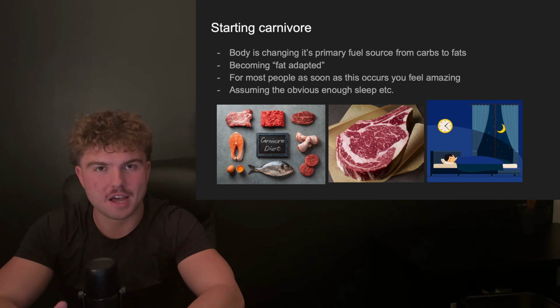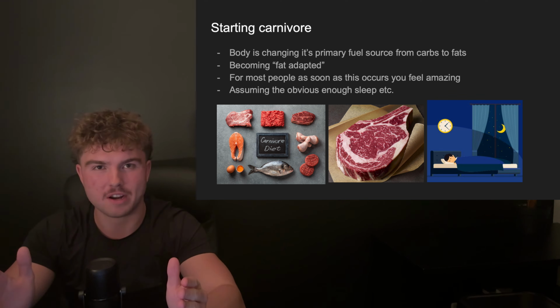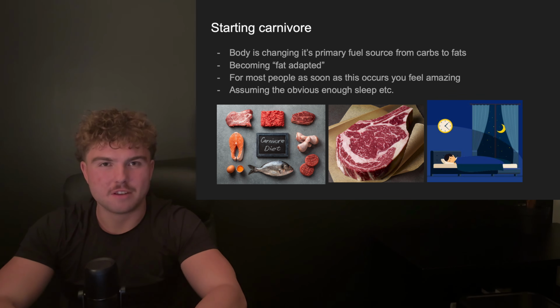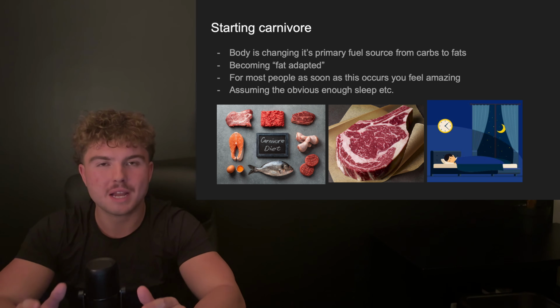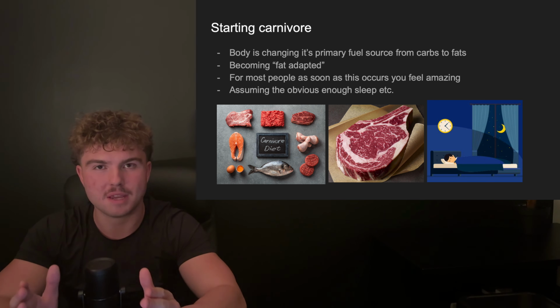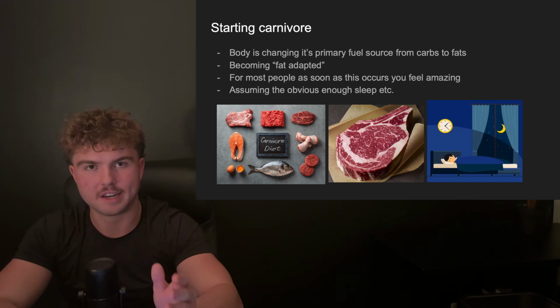However, when you start the carnivore diet, your body has to switch from running on carbohydrates to now running on fats. Now, this usually only takes a few days. However, during this time, your energy levels may drop. As soon as you become fat adapted, for 99% of people, you will start to feel amazing. Now, that is assuming you're doing the obvious things like getting enough sleep in that.